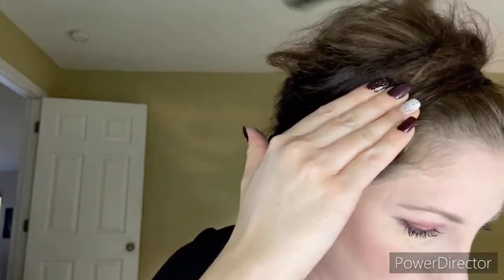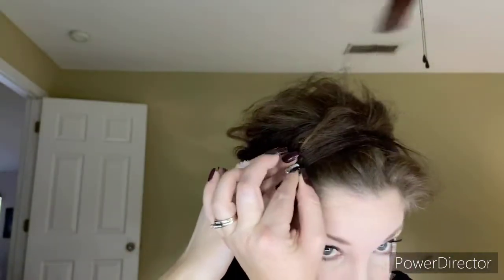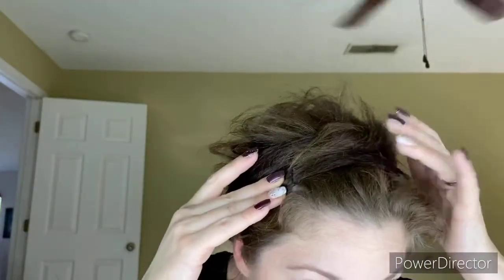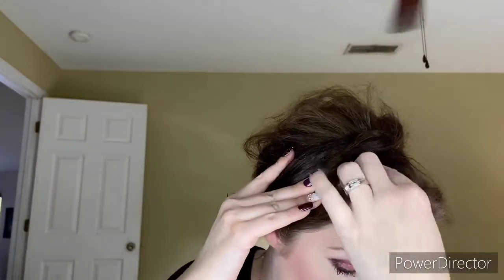It's messy. But this is, you know, you wear one of those wig caps and it pushes all the hair down anyway, so. And I really think that if you're gonna wear wigs, definitely get wig caps. Okay, so then you're gonna take your wig cap. Boop. And I like to put it just right there, so some of my hair is right there. And then secure it a little bit in place with a bobby pin.